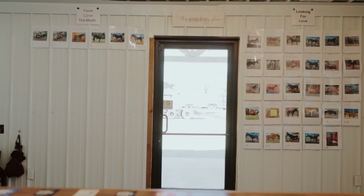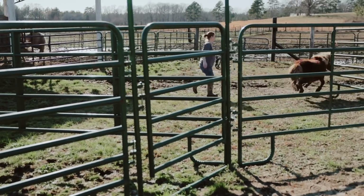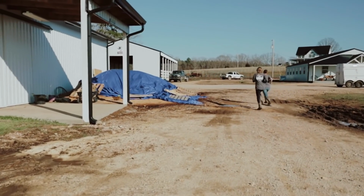We're going to run out of room on that wall and then we'll have to move them back because that wall's bigger. Yeah, I think you're right. It looks like a twin to Spartan that we have. Tyler, go get that pony! Just get the pony!